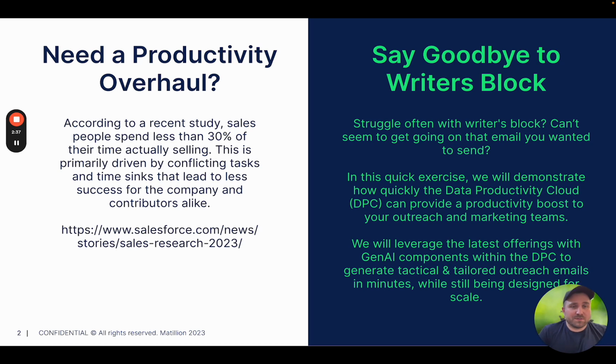So what we're going to do here is just spend a few minutes in the DPC, the Data Productivity Cloud from Matillion. We're going to feed it some data that we've pre-populated into a Google Sheet. I'll show it to you, but it's basically just, hey, I've got 2 companies I'm targeting. I see they have some job openings out there, and maybe those are going to be the basis of what I want to say to these prospects, right?